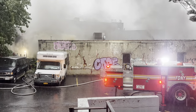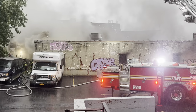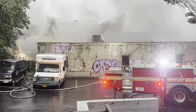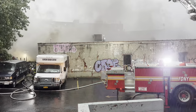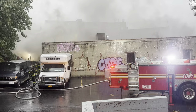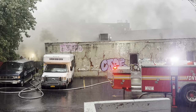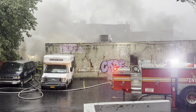5-2 to command. Command, go. It appears that there's cinder block walls between these occupancies. That's what I was thinking. That's why it's only coming out the back there. That's the occupancy all the way exposure 4 side, correct? 10-4.